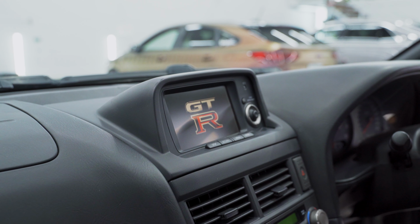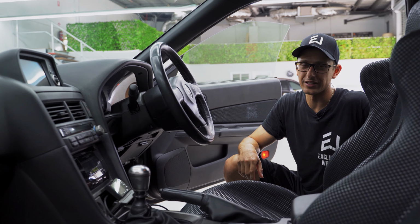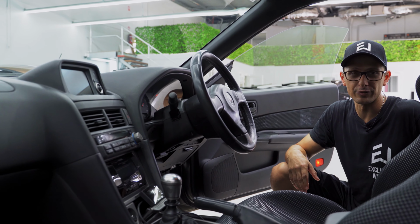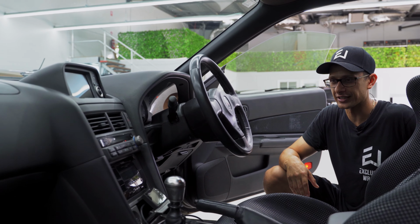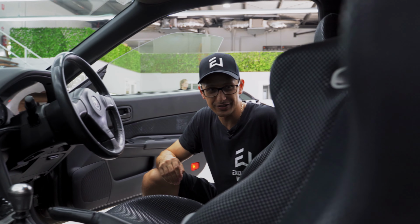So this is one of the very earliest cars, I would say, to have a multi-function style display. Nowadays, every car that you buy has a screen in the middle for something or other, but Nissan was doing it back in 2002, or probably back in '99 when they first started making 34 GT-Rs. It also has got back seats. They are functional. This is classed as a 4-seater vehicle.